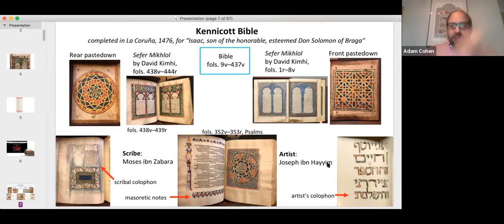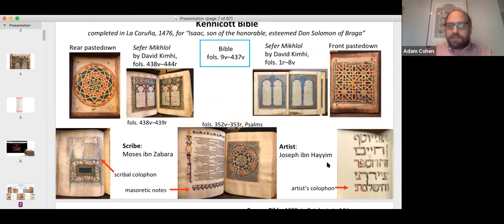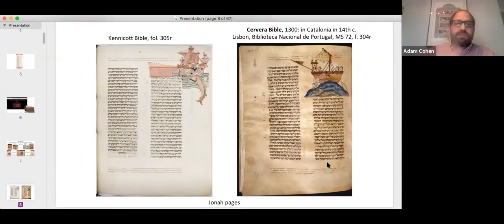Now, one thing that I want you to keep in mind before we jump to the heart of the presentation is that this is one of those wonderfully rare instances in certainly medieval art history where we have the critical model. We know that the makers of the Kennicott Bible, Moshe ibn Zabara, the scribe, and Yosef ibn Chaim, the artist, had an earlier Bible, we call it the Cerbera Bible, made around 1300 in Catalonia. We know that it was in La Coruña for Moshe and Chaim to use.